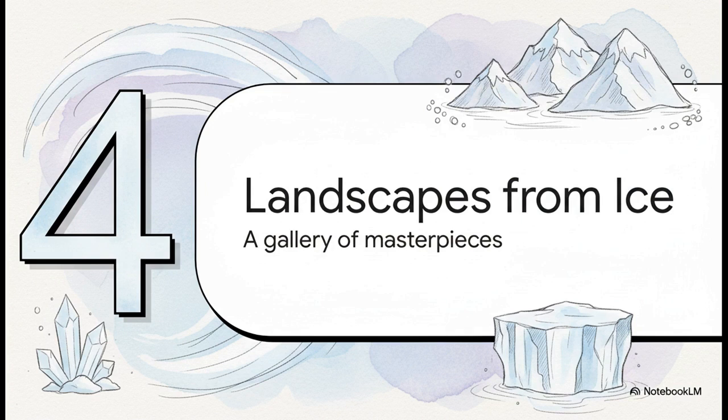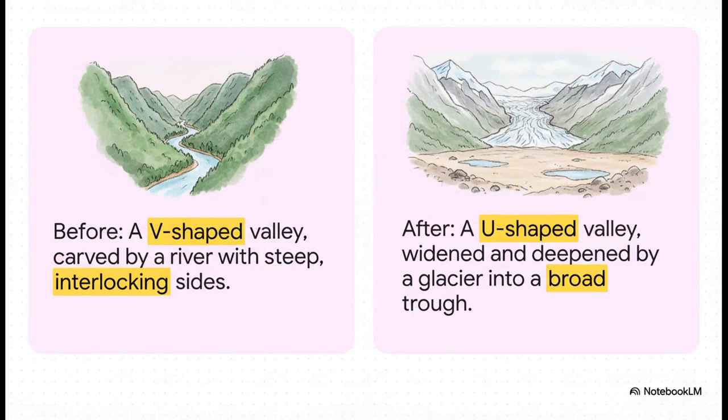So let's go on a little gallery tour, shall we? Let's check out some of the glacier's greatest hits. Okay, first up, look at this. Before a glacier comes along, you've often got a valley carved by a river, right? It's usually narrow, kind of twisty, a classic V shape. But then a glacier comes plowing through that same valley. It's like a colossal bulldozer. It just straightens everything out, digs it deeper, makes it wider, and what you're left with is this massive, broad, U-shaped valley. The difference is just wow.